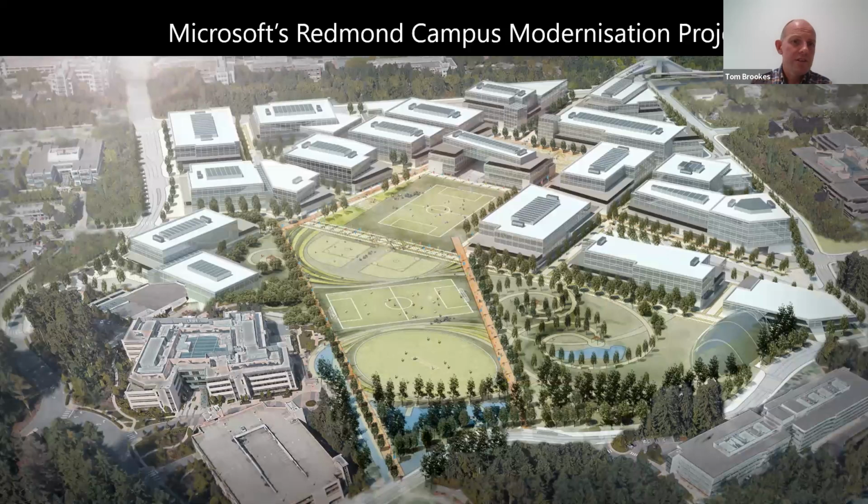And as you can see, this is the wider view, and we've added lots of sporting facilities in the middle as well. So to really make it an inclusive campus which people want to come and work at, as well as provide the right facilities and parking, that gives us the ability to really attract the right people to work for us, because we suffer like the rest of the world at the moment in terms of being able to get the right people to come and work for us every day.